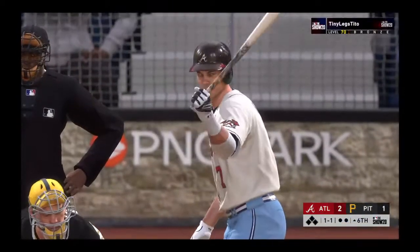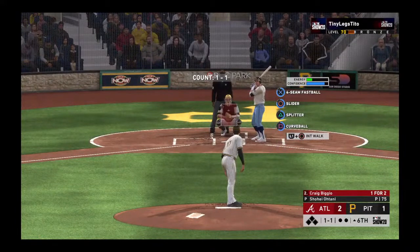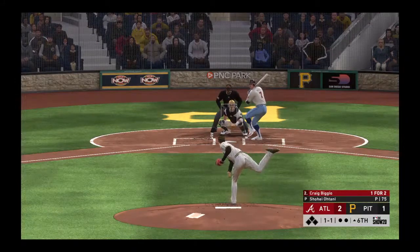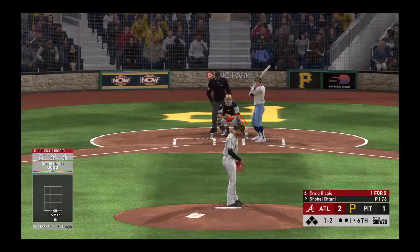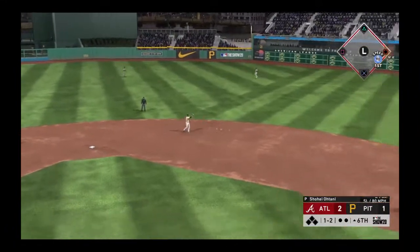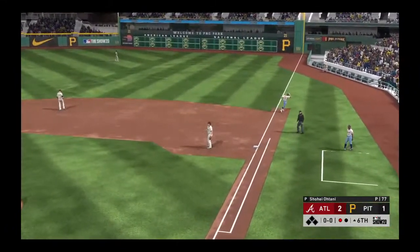New inning set to get underway, and that'll bring in the veteran catcher, Craig Biggio. No contact there, and it's 1-2. Here's Zobrist now at second. Throw to first gets him, so the leadoff man's retired here to begin the 6th.